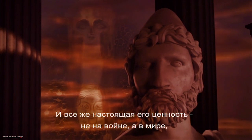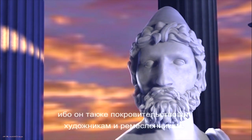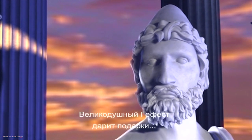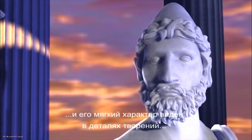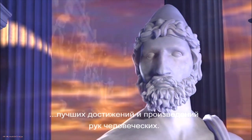And yet, his true value proved not in war, but in peace, as he was also the patron god of artists and craftsmen. The benevolent Hephaestus has bestowed gifts of great beauty and skill on humanity. His gentle character is visible in the details of man's great artistic designs and achievements.